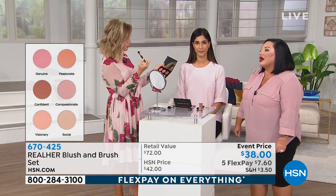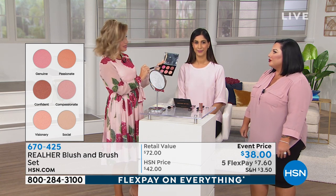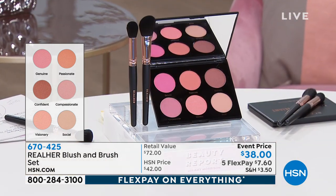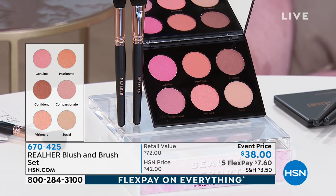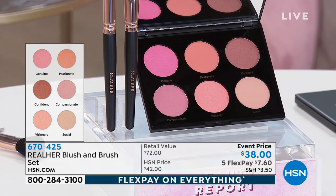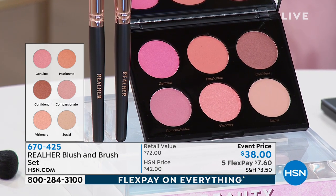And I love the way that Social can also be used for contour. You can, absolutely. Same thing with Confident there. So again, you're receiving a beautiful pinky pink. There is more of a softer mauve. There is what I would call more of an apricot color. And right there, you can see there's a softer peach. You've got Confident, which is a gorgeous bronzer. And then the Social, which is more of a matte bronze. You get it all today.